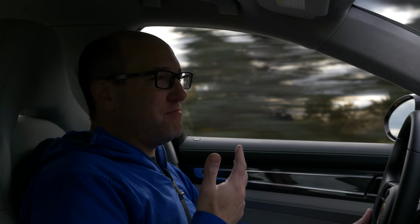Amazing brakes, best brakes, one of the best engines, one of the best dual clutch or automated manual transmissions, one of the best ride qualities, one of the best isolations of any car. I guess, Jack, there's not much else to say. So let's get into the final thoughts then, Mark. All right.